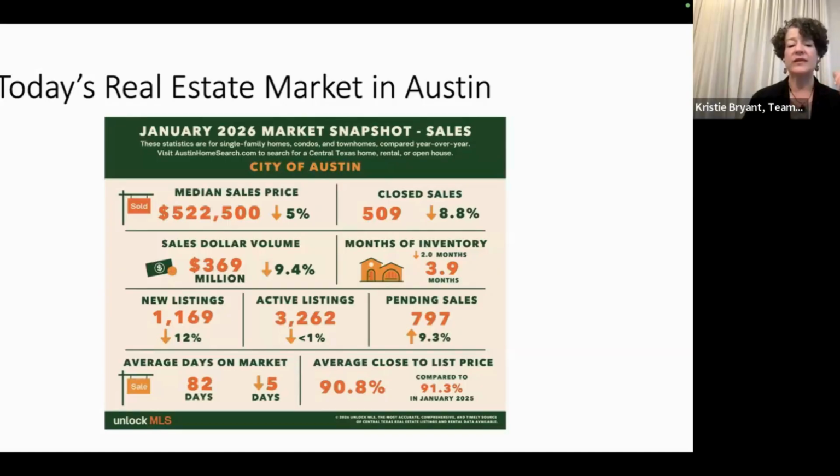All I really want to say about listings is that we have more listings on the market than we've had in years. So the active listings for the city of Austin, again, this is a city of Austin snapshot, is just over 3,000 homes. If you were to look over the whole Metroplex, it's about 13,000 homes. That is more homes on the market than we've had in years. That is good for buyers.